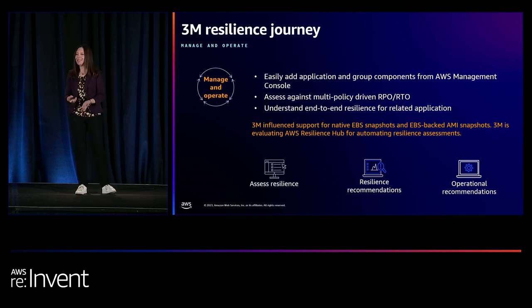Unfortunately, the results were surprising, and maybe not in the best way. Our score was a little bit lower than we expected. As we took a look at the results, the team quickly realized that the Resilience Hub was not giving us credit for our data protection and backup strategy, which is quite robust, as Vijay had mentioned. But again, the AWS product team for the Resilience Hub stepped up. They were eager to work with us, understand our complexities, and they turned around and built that recognition for the EBS snapshots and the EBS-backed AMI snapshots right into the tool. Our score went up, and it was much more realistic to our actual resiliency.